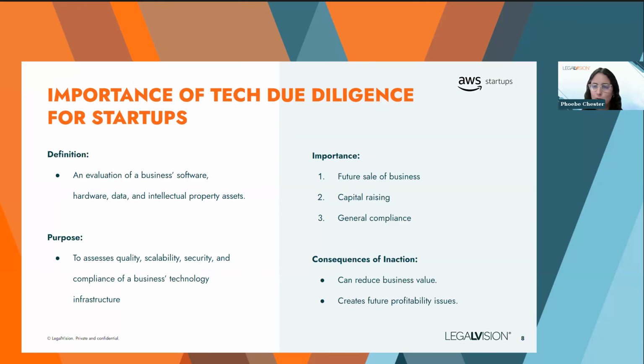And from a legal perspective, we know that for startup owners, the most important thing when first getting started is pursuing profitability, acquiring customers, and securing funding. And these things often take precedence over the critical aspects of your operations. So it's equally important to make sure that your business is continually conducting some tech due diligence.